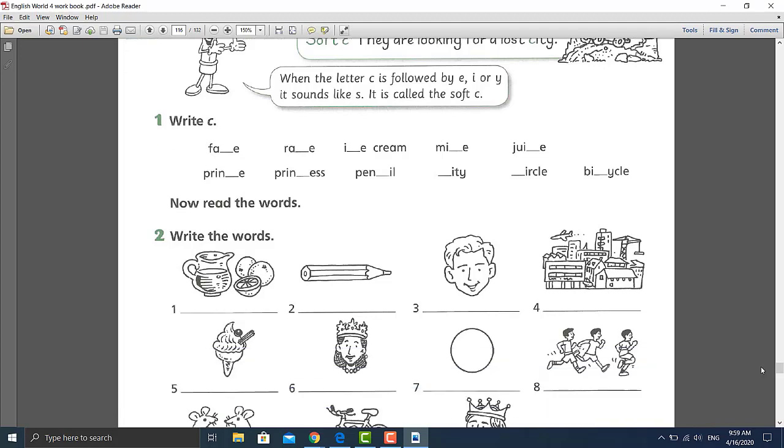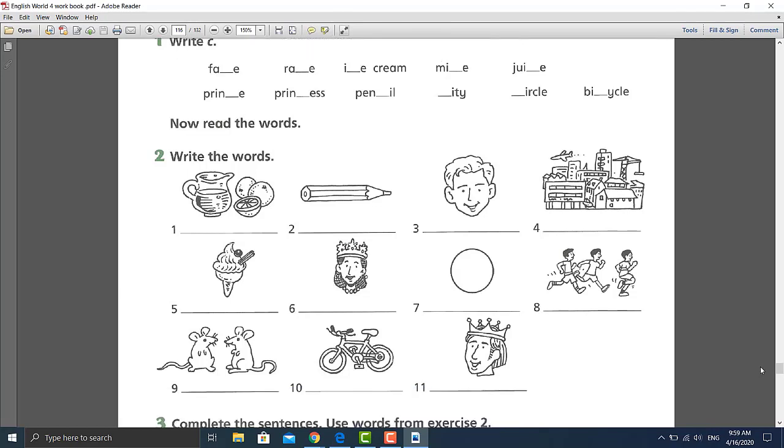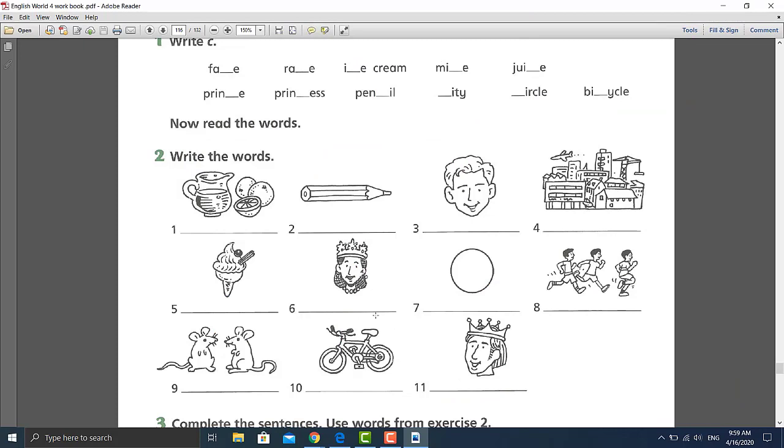Okay, exercise number two, write the words. Here we have 10 pictures. Try to write the words. Here we have juice, pencil, face, city, ice cream. The rest would be your own homework.